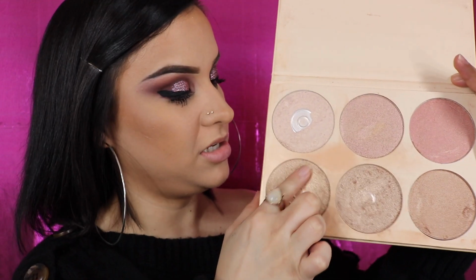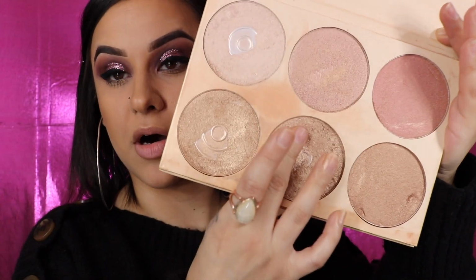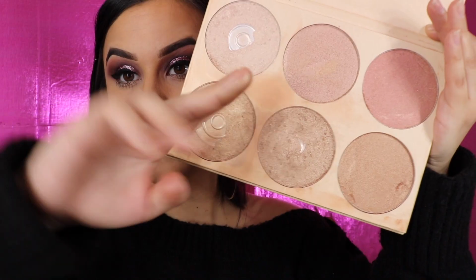Like seriously, like they are crazy bomb. I love these so much. You can find this palette at baybellacosmetics.com for about $28.99, but it's worth it because like I said, it will literally last you forever.